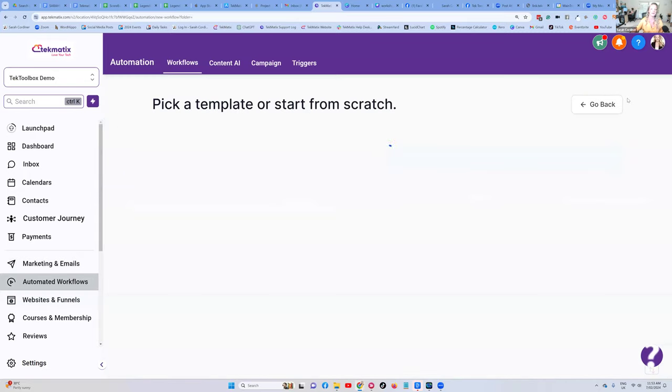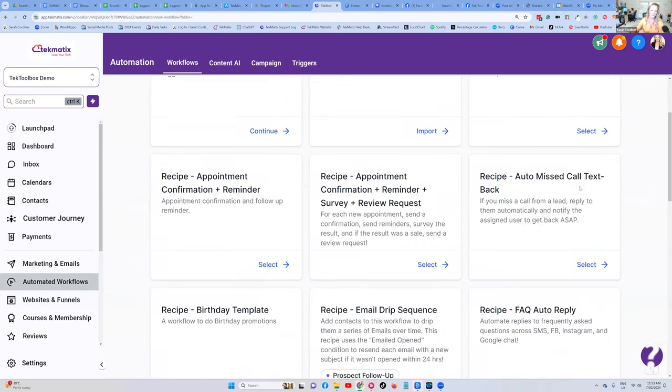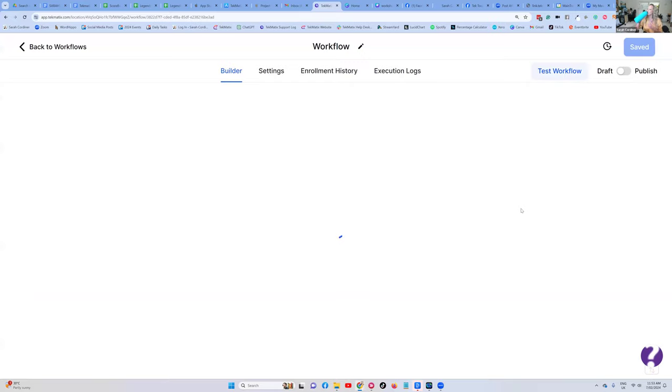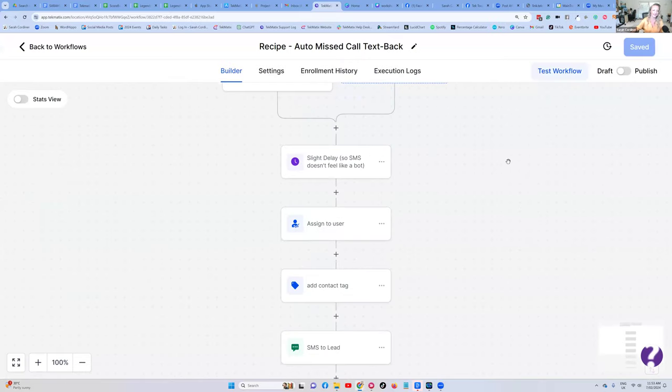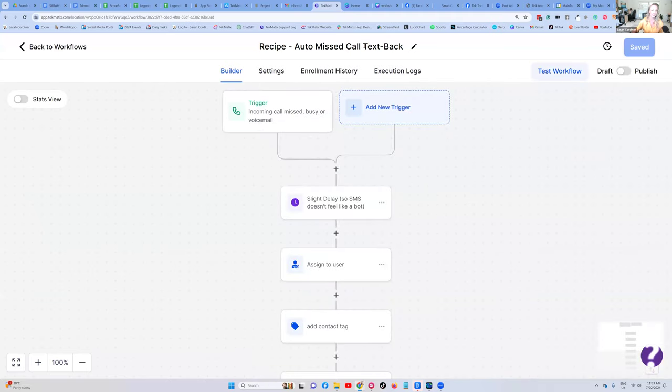If you go to create a workflow, you're going to find our preset recipe here called auto missed call text back. Press select on that one, and it's going to be pretty straightforward for you to then just edit this, okay? So the trigger is already there for you. It's a missed call. So if that missed call came in, you don't need to edit this. It's done for you in that template already.